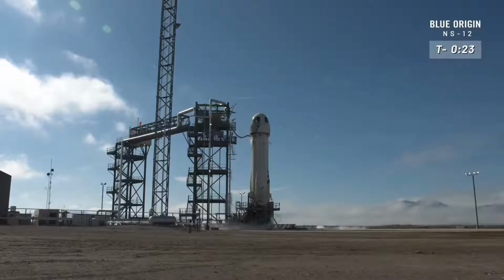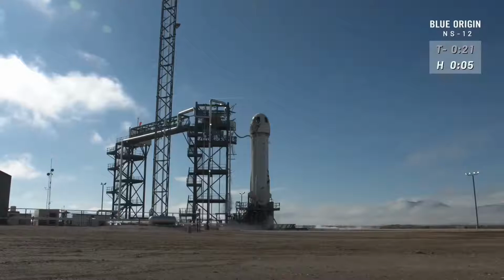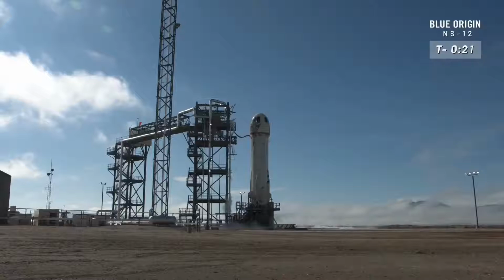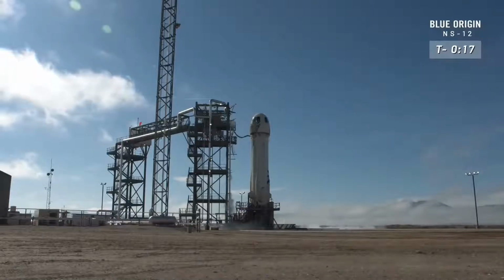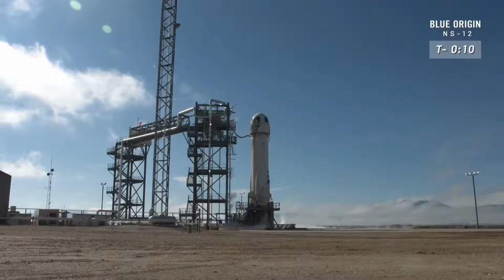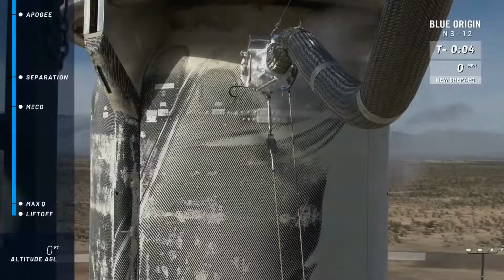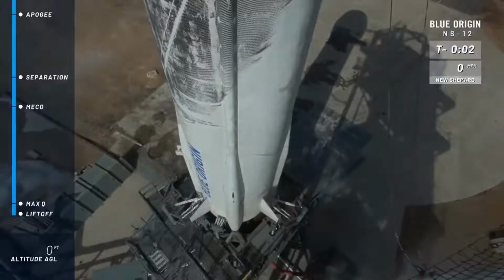Recommend a hold. Flight concurs. Entering a hold at T-minus 20 seconds. All right, I understand that we are in a slight hold here. Flight concurs. And we have exited the hold. Resuming count. T-minus 10, 9, 8, 7, 6, 5, 4. Command engine start. 2, 1.